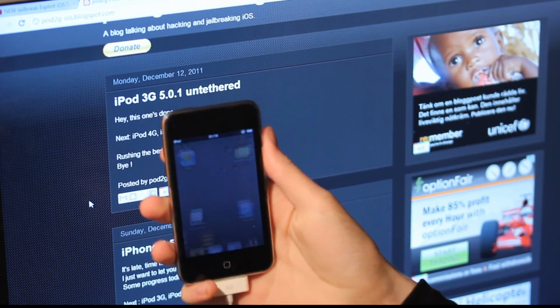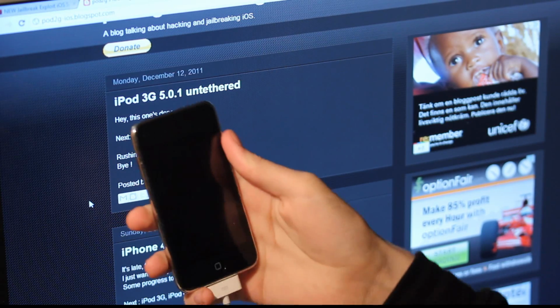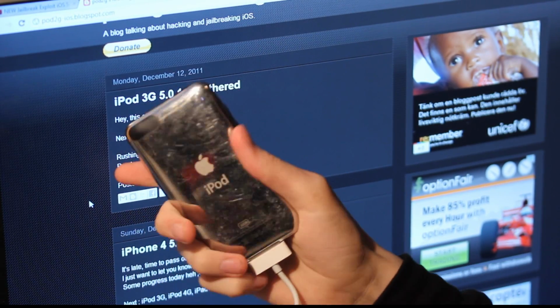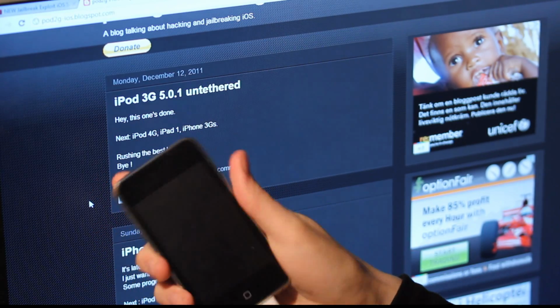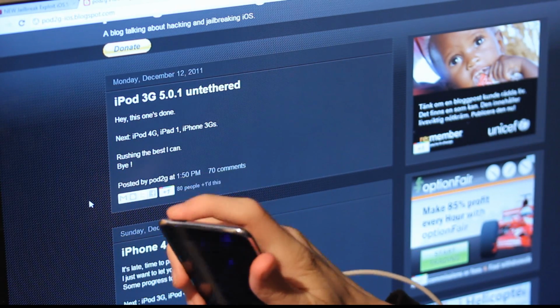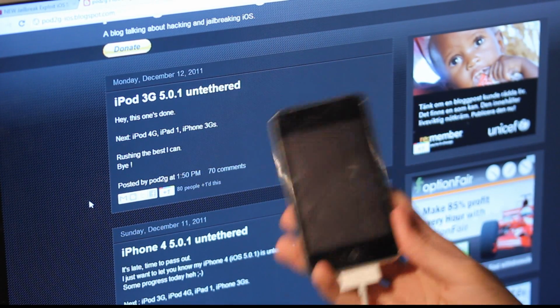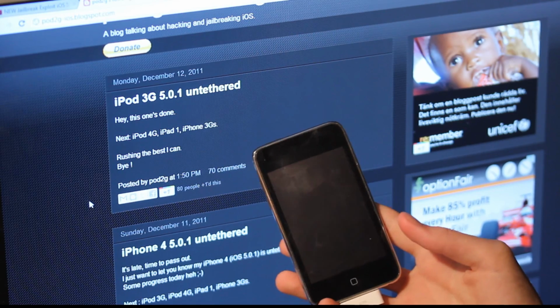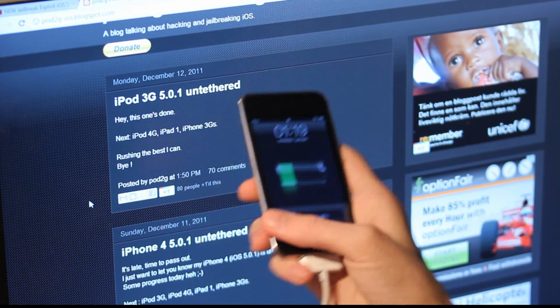And as you can see, this is clearly an iPod Touch third generation, because it's pretty ugly and fat and weird, and it has that button on the other side. So the iPod Touch 3G is safe and secure. You can go ahead and update it to iOS 5.0.1, and you will be able to jailbreak it.